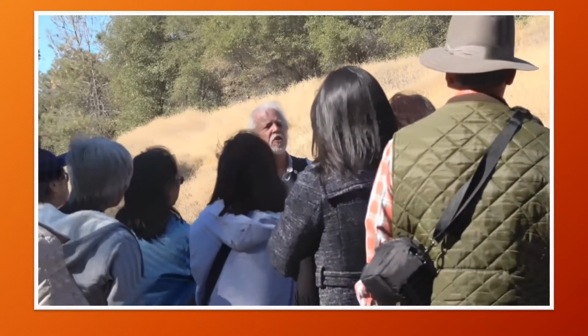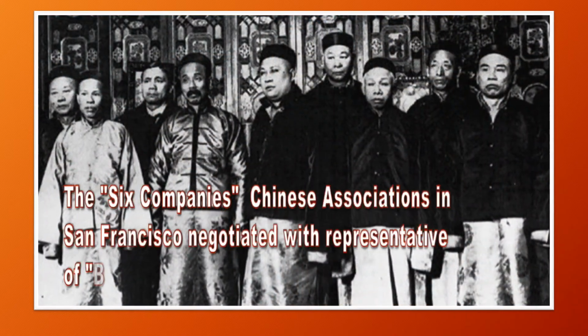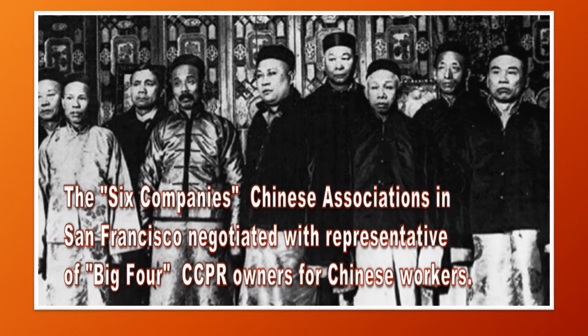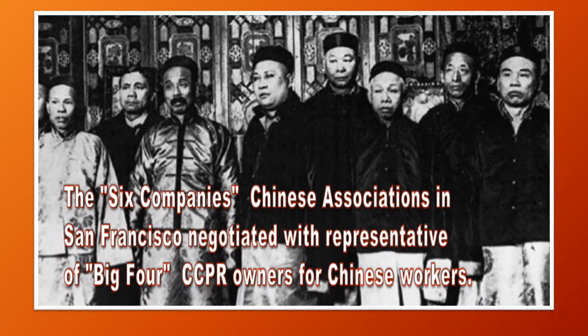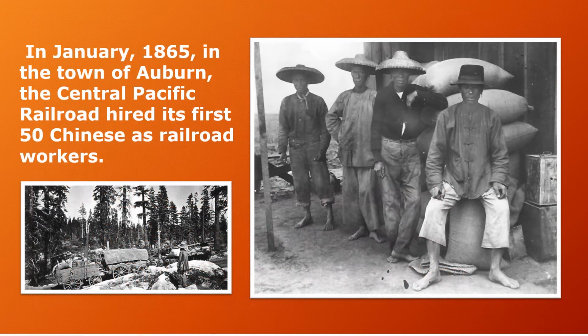And oddly enough, there was a respect of the railroad to a certain extent, and there was also a scrupulous attention to detail when the railroad and the Six Companies and the others made promises to the workers. The promises were scrupulously kept. In January 1865, in the town of Auburn, the Central Pacific Railroad hired its first 50 Chinese as railroad workers.